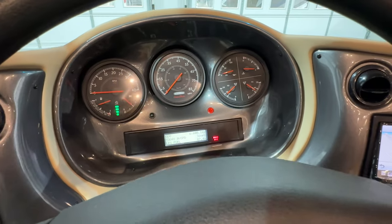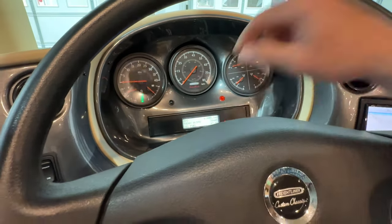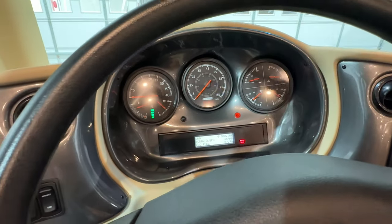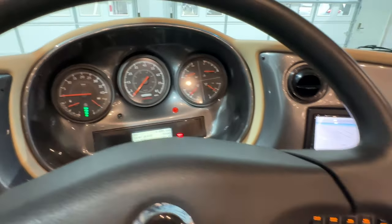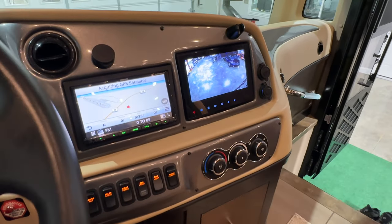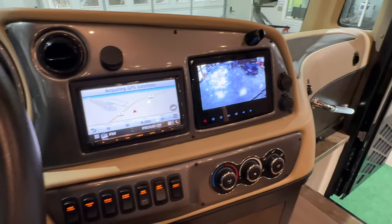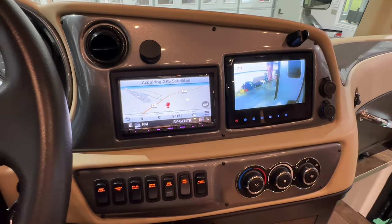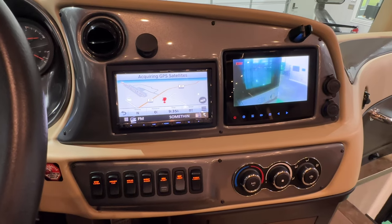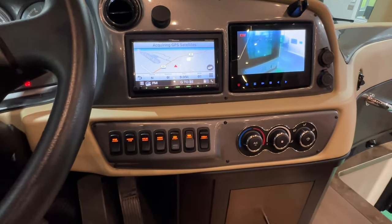It's only got 6,600 miles. And not many places you're gonna buy a motorhome is gonna have almost a full tank of diesel and DEF, but it's ready to go. Got your GPS system, camera system. I like that, it's got a separate screen. So you've got left camera, right camera, and then back up is full time.